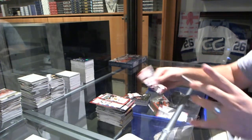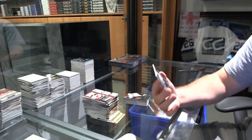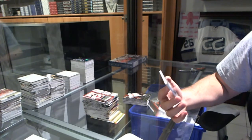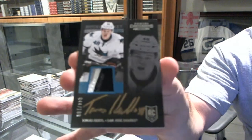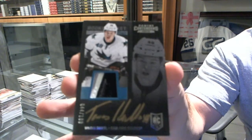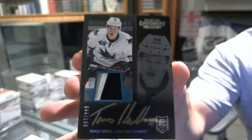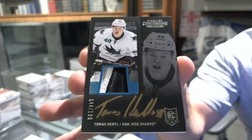Very nice. We've got a two-color rookie patch auto, number 100 for the San Jose Sharks, Tomas Hertl. San Jose Sharks, Tomas Hertl.